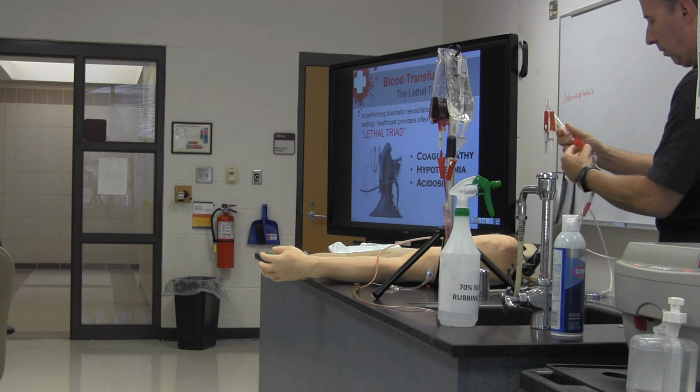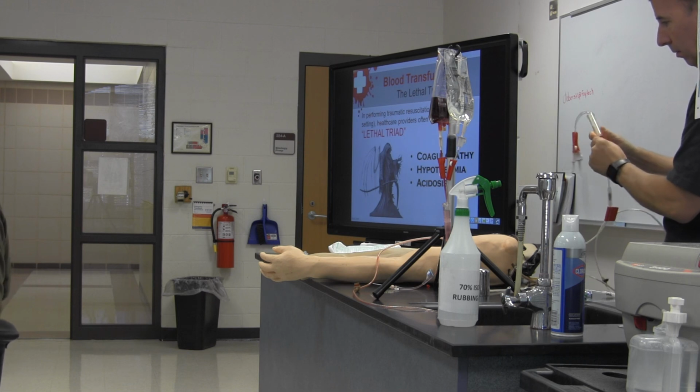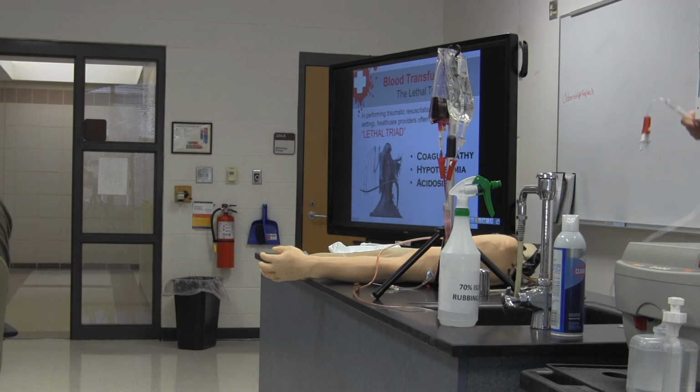We're going to add the ready blanket, the ready-made, ready mat, I think is what it's called. Basically what it is, you open it up, and as soon as it comes in contact with the air, it starts to warm. And it's just a blanket that you'll put on these trauma patients.